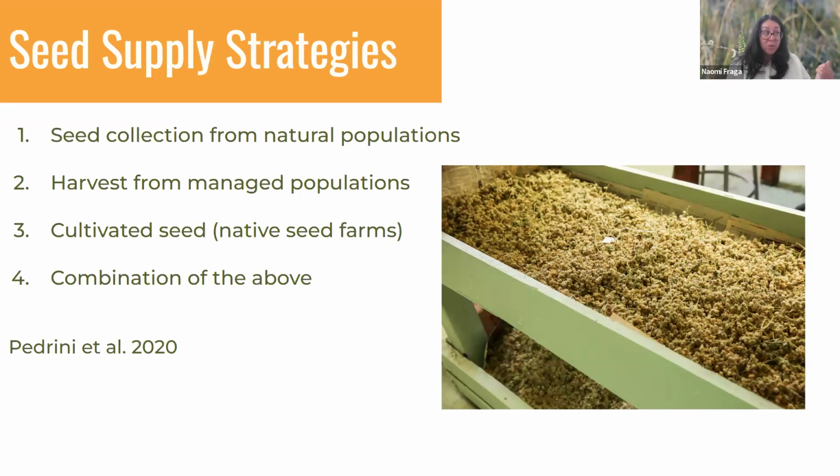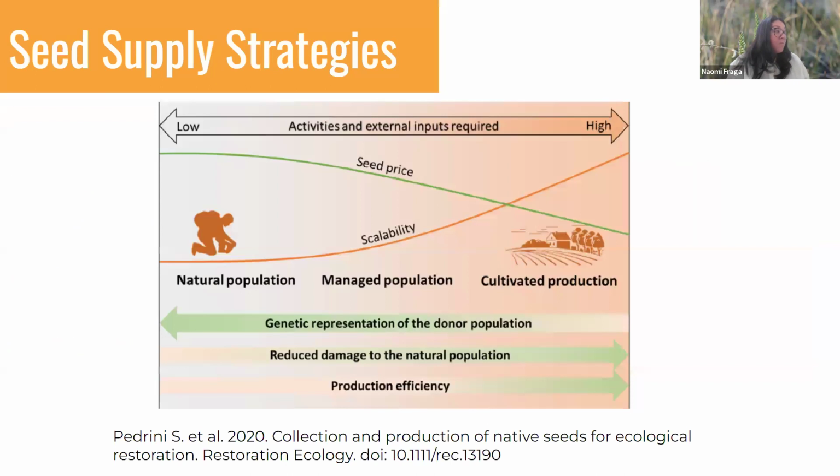And one of those ways is harvesting from more managed populations. I'm going to discuss that a little bit later. What does that look like? What is a managed population? And then there's cultivating seeds or establishing native seed farms. And then perhaps there's a combination of all the above, where we're utilizing diverse sources of seed for restoration.